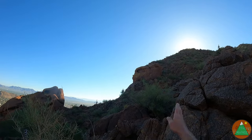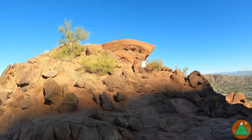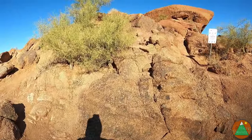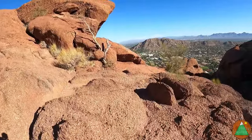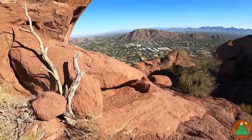So I wanted to record this. When you're coming down Echo Canyon and you get down all the boulders, there's a little cave off trail here. There's a sign that says caution, active bees in the area, which I don't know why that sign's here, but you just contour right over here. There's a cool little cave.